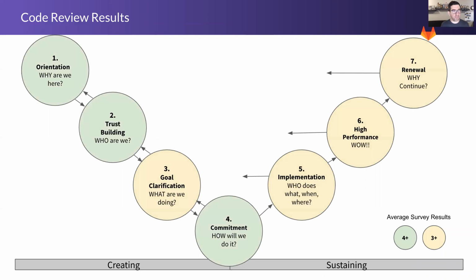So let's talk about the results. Overall, the team scored things very well. I color coded these. If the average score for all the questions for that section was 4 or more, then I made it green. And if it was 3 or more, I put it yellow, and nothing was lower than that. So in general, we had fairly high response, and I appreciate the honest feedback people gave.